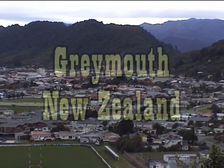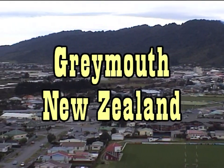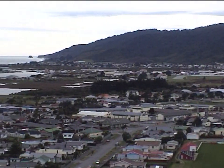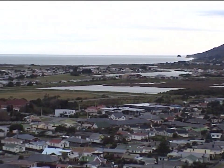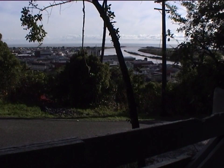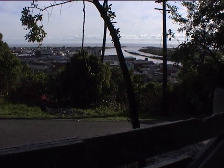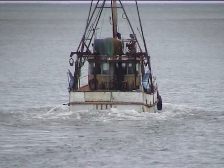With a population of just over 10,000, Greymouth is the largest town on the west coast of New Zealand's South Island. It was laid out near the mouth of the Grey River at the beginning of the Westland gold boom in 1865.